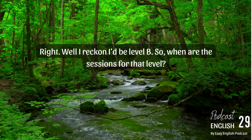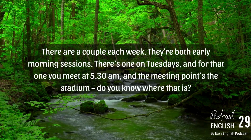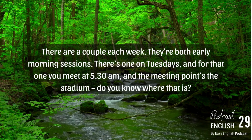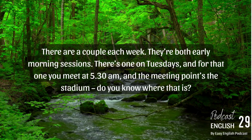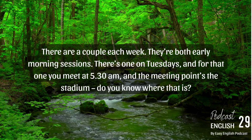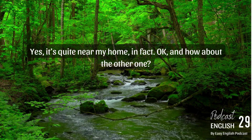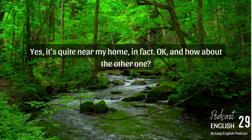So when are the sessions for that level? There are a couple each week. They're both early morning sessions. There's one on Tuesdays, and for that one you meet at 5:30 a.m, and the meeting point's the stadium. Do you know where that is? Yes, it's quite near my home, in fact. Okay, and how about the other one?